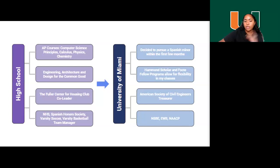And then once I got to University of Miami, I decided to pursue a minor in Spanish within the first few months because at Miami, there's this thing called the Foote Fellow Program, which basically, if you have a scholarship, there are certain common core classes that you don't have to take. So you have a lot more freedom in your schedule. To fill up that time and those credit requirements, I picked up a Spanish minor.